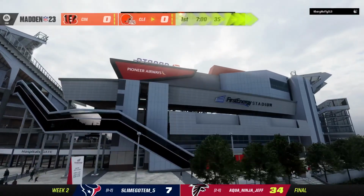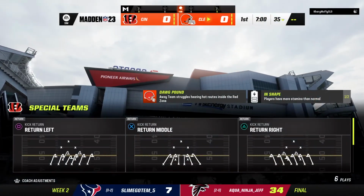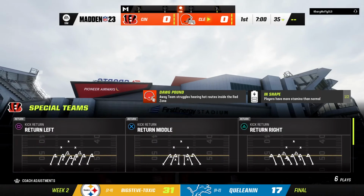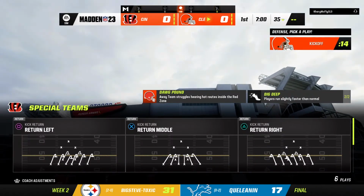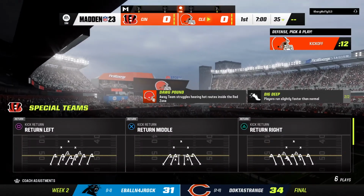in Cleveland, Ohio. Today, after a crazy opening weekend, it's on to week 2, and we've got a good one here between the Cincinnati Bengals and the Cleveland Browns.